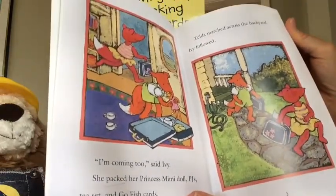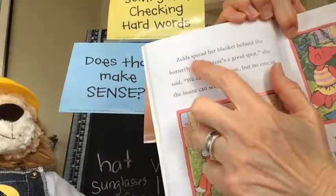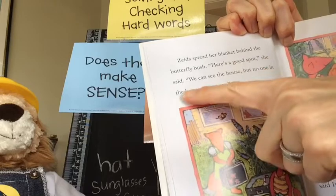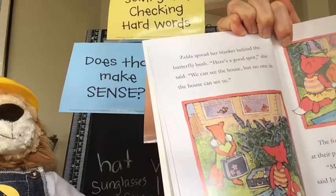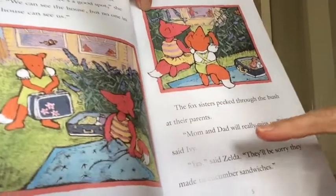There they go. Wonder where they'll go. Think about that one. Zelda spread her blanket behind the butterfly bush. Sorry, my hand's in the way. Here's a good spot, she said. We can see the house, but no one in the house can see us. Oh, did they go very far, kiddos? No, they stayed pretty close to home. All right, let's see what's next.